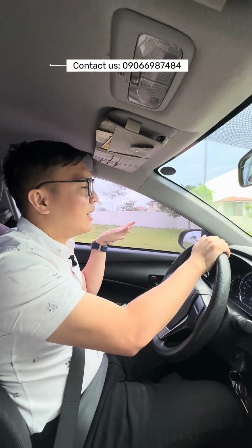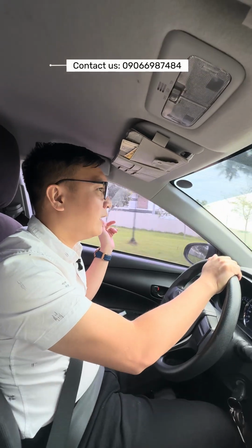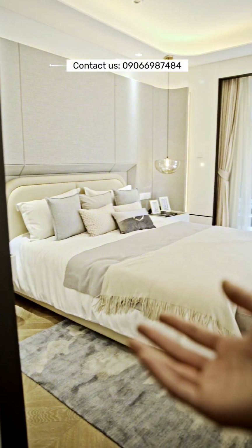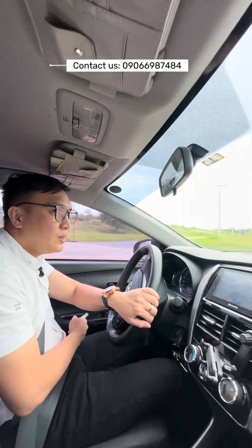There are already residents here who are living there, and some of the properties here are being used as Airbnb. That's also possible. So, let's go.